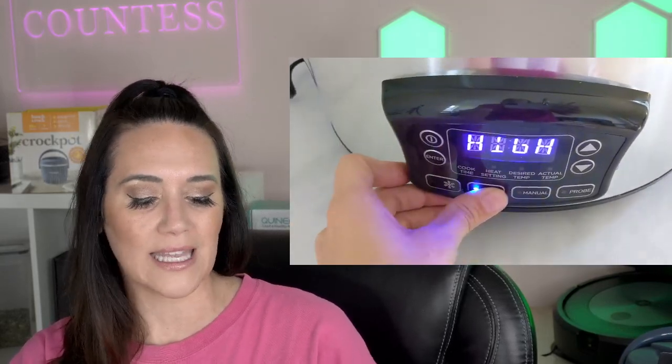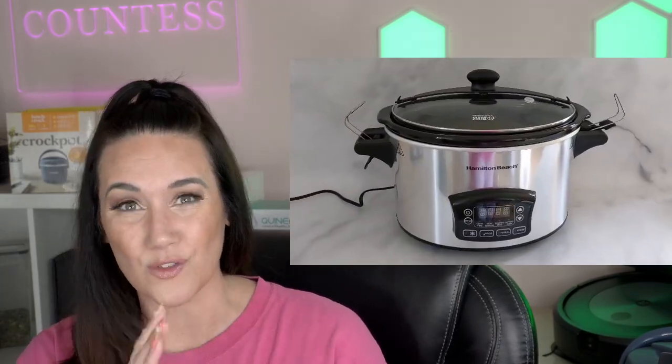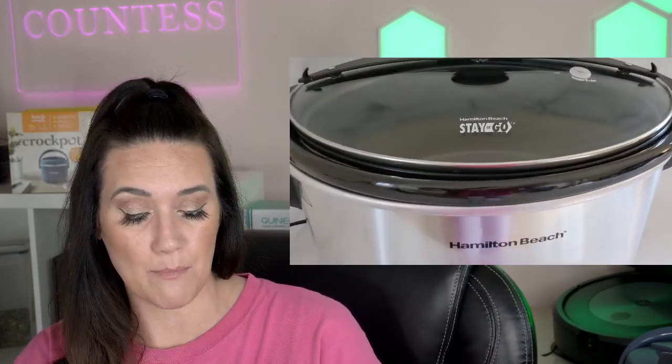It's actually number 2 for the largest size. This one's going to be the 6-quart Set and Forget. The reason why I like this one is the price variation. If you compare the two prices, depending on sales, it's approximately around the same ballpark, but it has more bells and whistles, which is hard to believe, than the Crock-Pot.